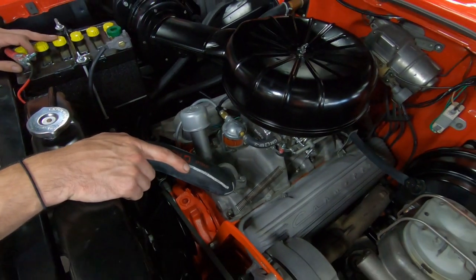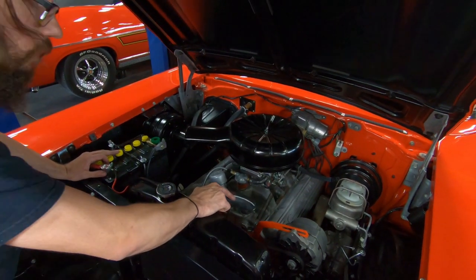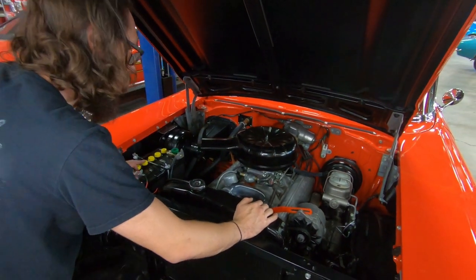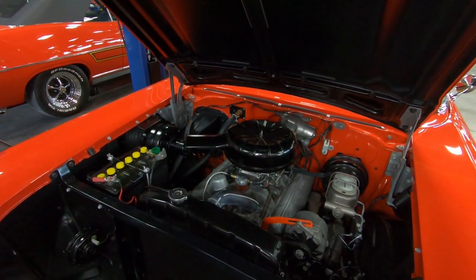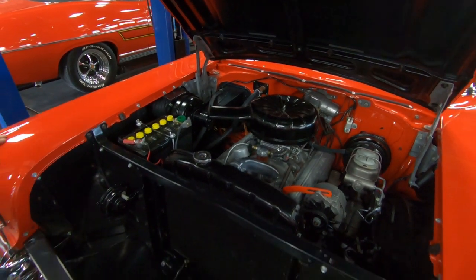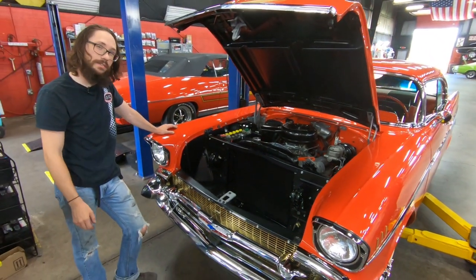Looks like factory style exhaust manifolds. Very, very nice under the hood of this car, and very, very nice underneath the car too. Brand new brake lines, no big surprise there. Overall, this is a much higher than normal quality restoration. I really, really like this car, and it has just the right amount of upgrades, but it doesn't ruin the characteristics of driving a 1957 Chevy, guys.